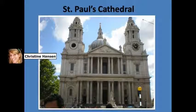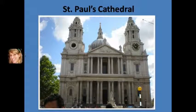The next stop on our trip is St. Paul's Cathedral. St. Paul's was built on top of Ludgate Hill, which is the highest point in the city of London. The first cathedral was built in 604 AD. Another church was built and then destroyed in a fire in 1087. The third St. Paul's Cathedral was begun and took over 200 years to complete. This building survived through multiple renovations until 1666, when it was again destroyed in another fire.